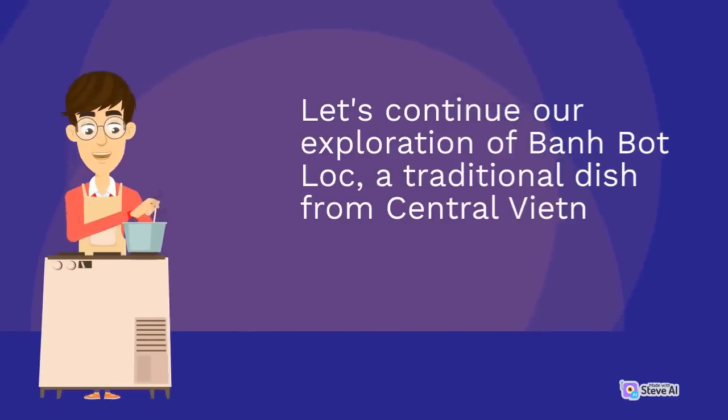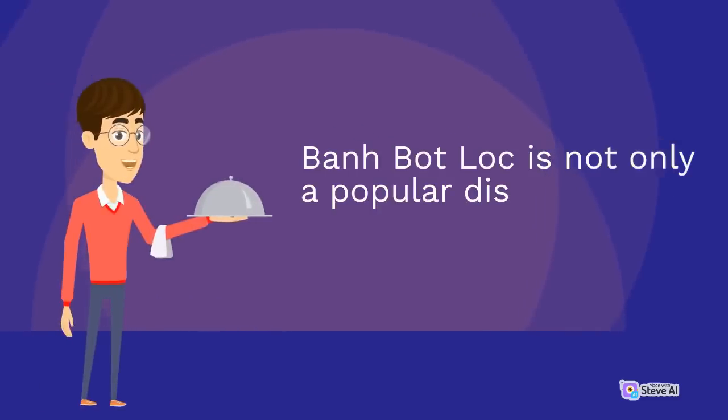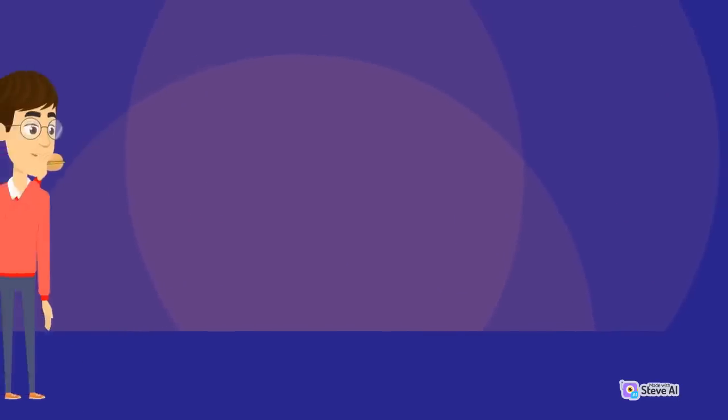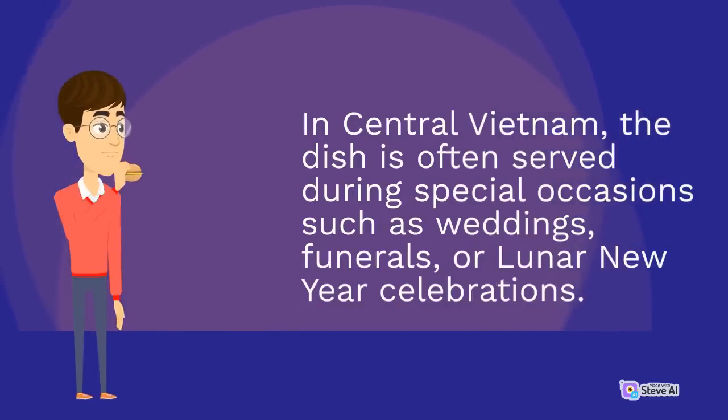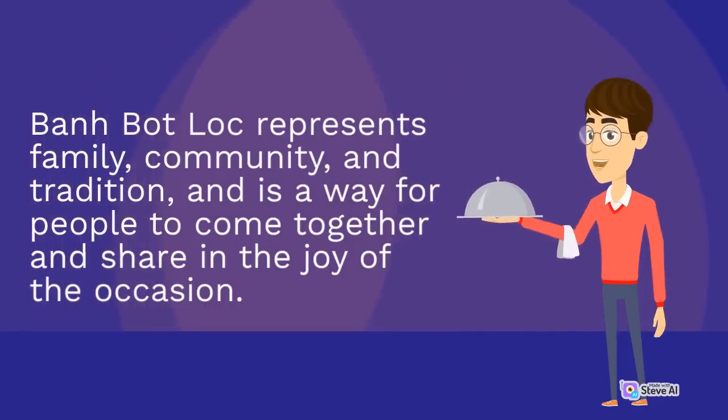Let's continue our exploration of bún bò loc, a traditional dish from Central Vietnam that has become popular throughout the country and beyond. Bún bò loc is not only a popular dish, but it also holds cultural significance in Vietnam. In Central Vietnam, the dish is often served during special occasions such as weddings, funerals, or Lunar New Year celebrations. Bún bò loc represents family, community, and tradition, and is a way for people to come together and share in the joy of the occasion.